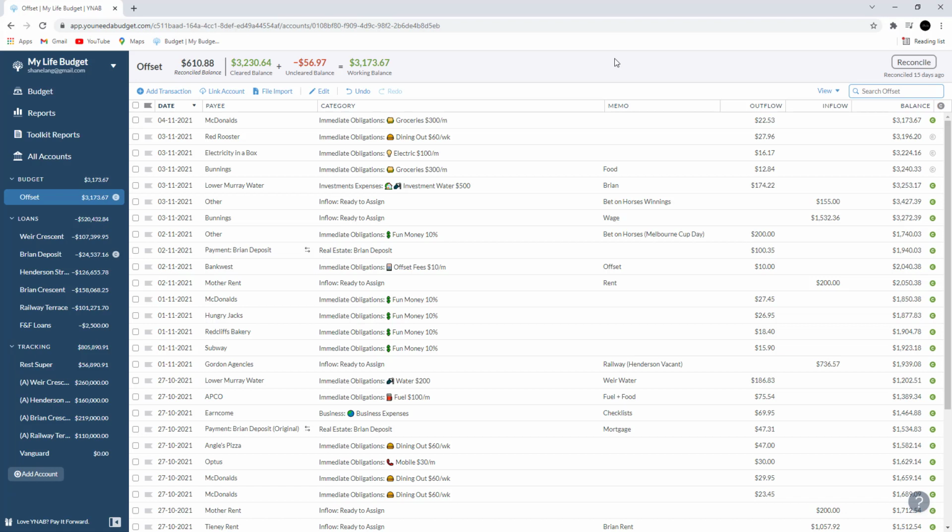So what you do is open up your bank account, have a look, and you should see your two numbers, your current balance or cleared balance, and your available balance or working balance. My working balance is $3,173.67. I'm looking at my bank statement and it says $3,173.67. So let's reconcile that.